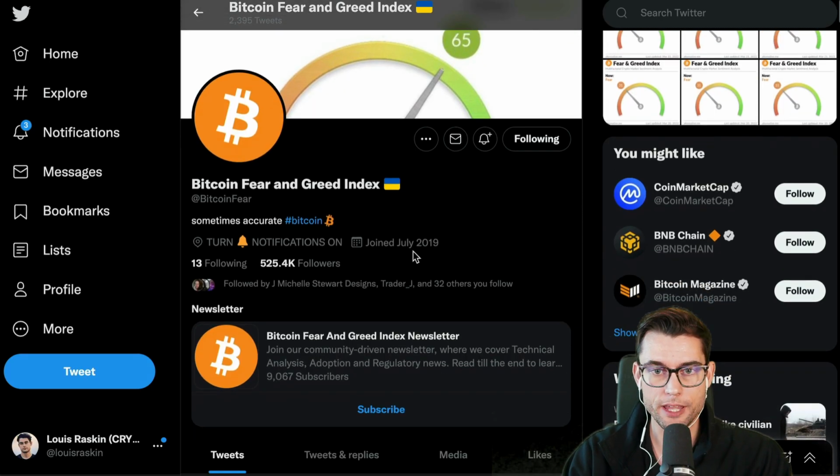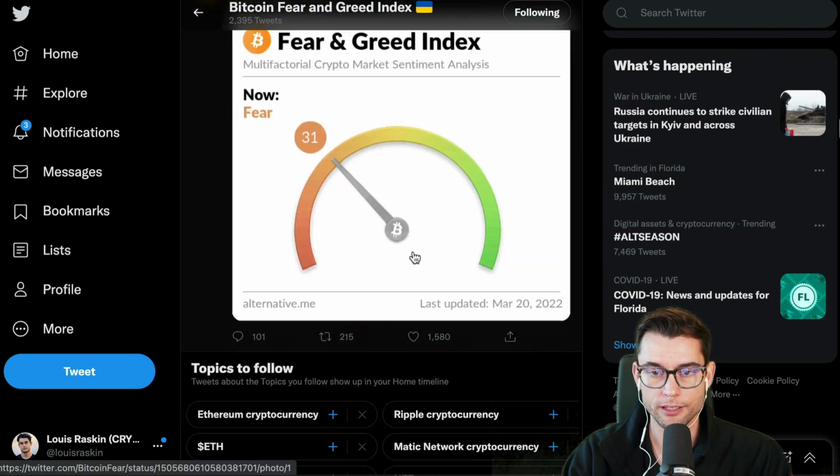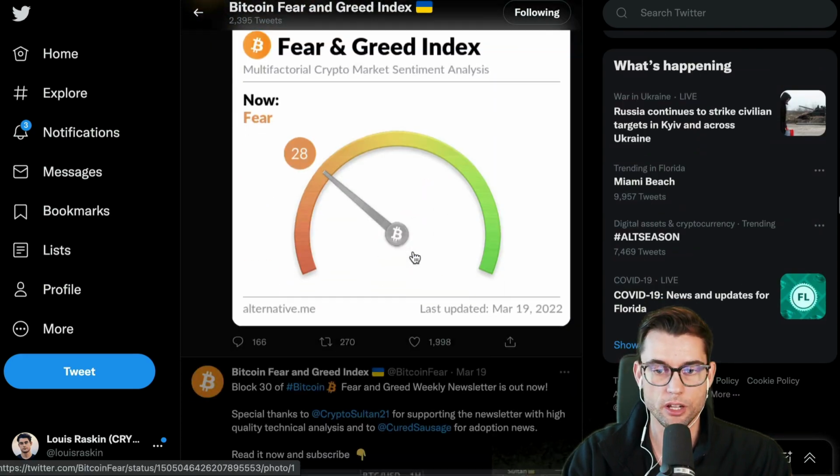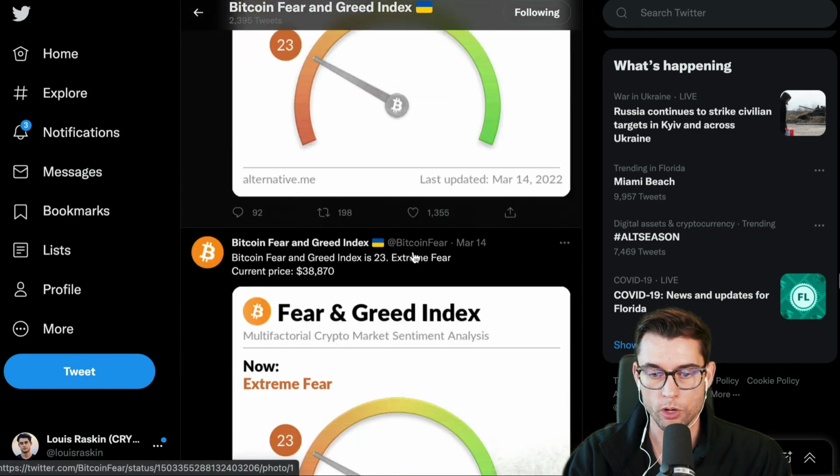Then of course we have their Twitter page, which just goes back and shows you the last few days. So it's been about 30, 31, and before that it was 21, in the 20s.